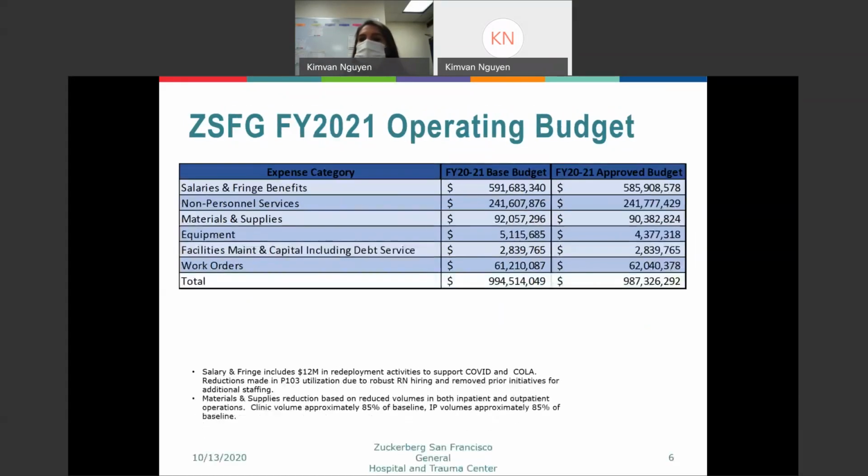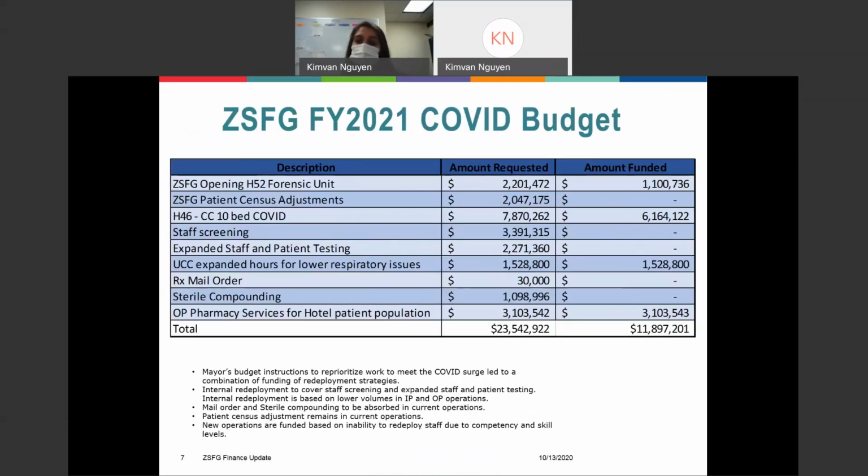I should also mention that in our salaries for 2021, we do have a commitment to redeploy $12 million of that salary to our COVID operations. In addition to that, we did make a request for $23.5 million related to COVID operations in the 2021 budget year. We were funded on the DPH side for 11.8, and that's where the ask for the additional 12 in redeployment from the Department of Public Health and the city is coming from.